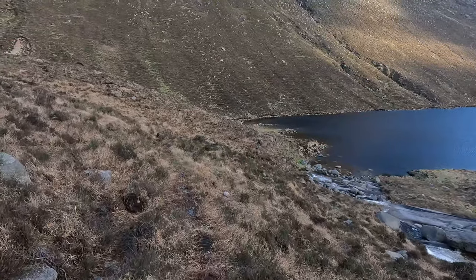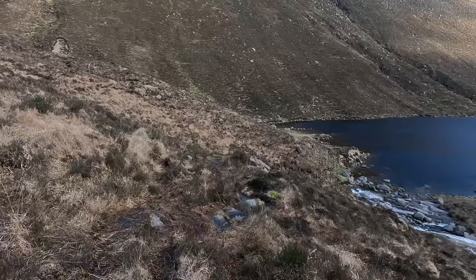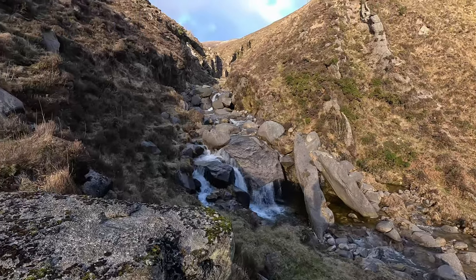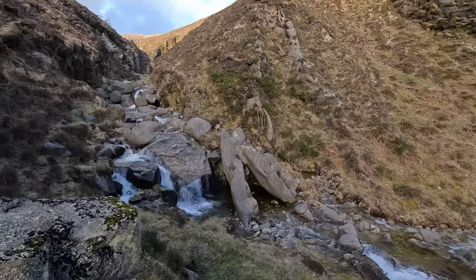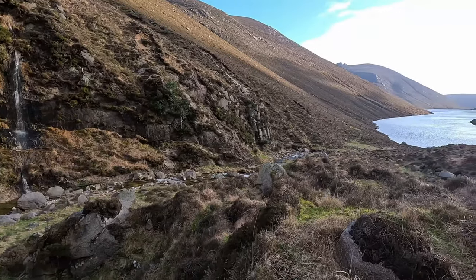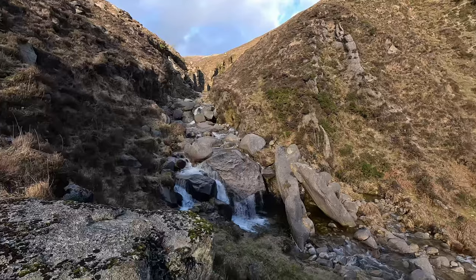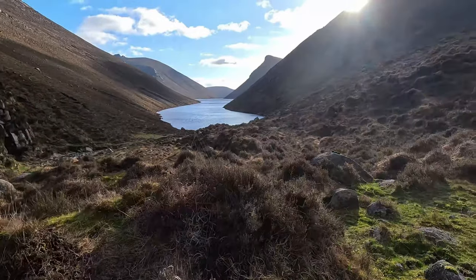Yeah, there's two spots down here. One here, one on up. So see you on down at the bottom slope there. Absolutely amazing, all the waterfalls, and nobody in sight. Bit of sun coming out there as well.